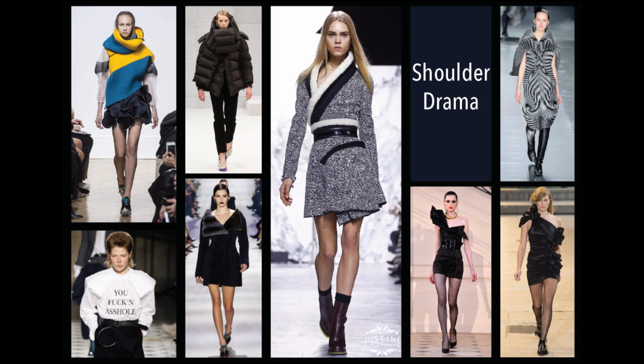The next trend I identified is the shoulder thing. There are two ways of doing this trend. Both of them include drama. First option, you add volume around the neck and on the shoulders with a collar, a furry element, or shoulder pads. I love Carven on the center picture because it's a winter look, definitely, but the way they go around the neck of the girl is still soft and very feminine. Second option, it's the classic little black dress made as a cocktail dress à la Saint Laurent and Isabel Marant in the bottom right corner, with drama, but on only one shoulder.